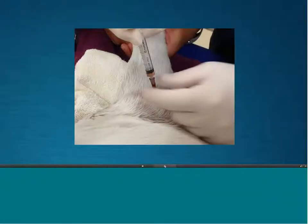After we get into the joint and I get joint fluid, then I'm going to leave that needle in place, and I'm going to exchange that for a syringe that has the platelet-rich plasma.